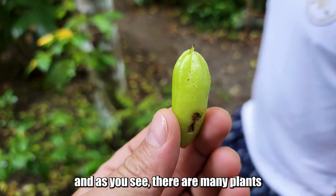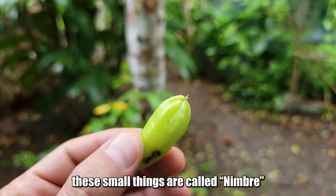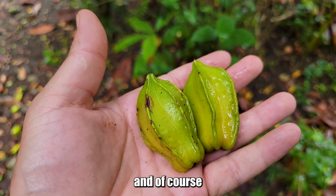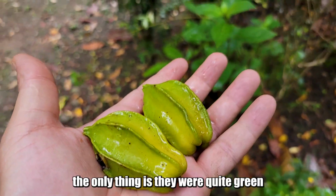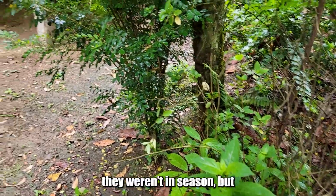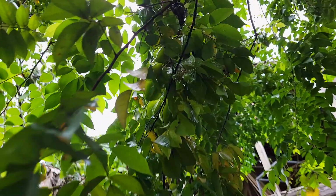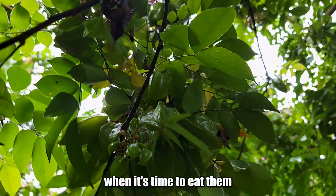And as you see, there are many plants used as plant medicine. These small things are called nimbre, and they're sweet and sour. And of course, star fruit. The only thing is they were quite green. They weren't in season, but this is what the tree looks like. Normally, they'll be nice and bright when it's time to eat them.